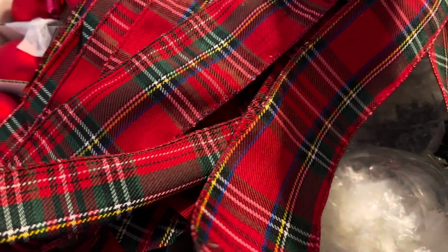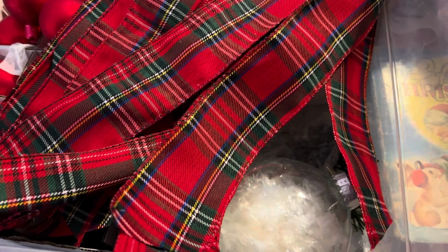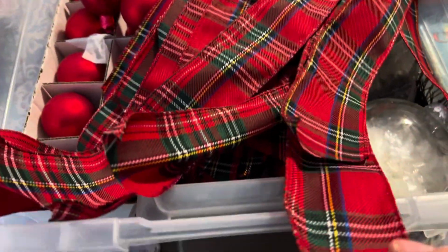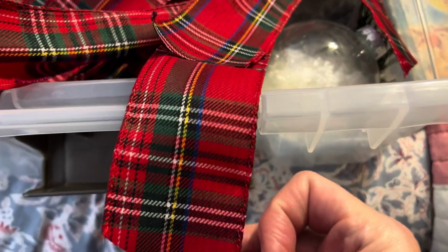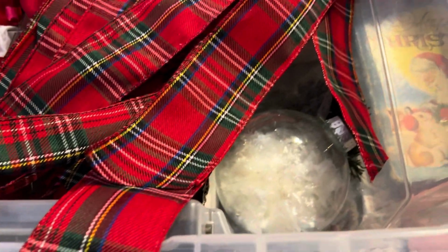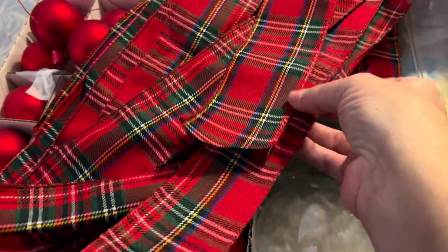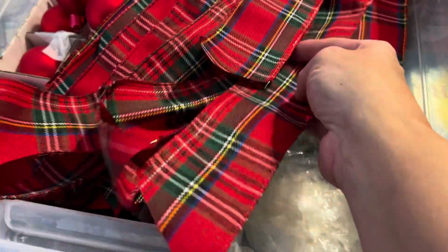I bought another roll of tartan plaid. I'm trying to really enunciate my words here. But I bought another roll. It's a little bit wider than this, but I thought the blue shone really well on this particular one. So I will use this in our bedroom. It kind of shows orange on the footage, but it's a very, very pretty red.